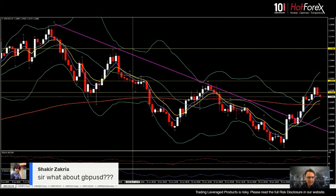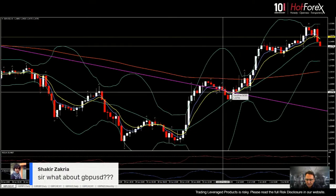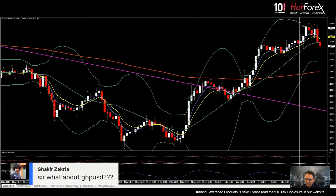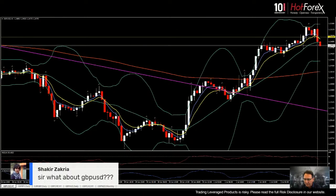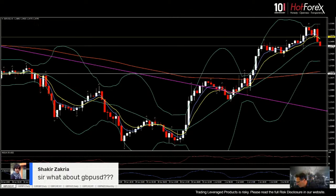The 1 hour, again has been a strong day, and it's just rolling over now potentially, given the NFP roll. So we obviously ran into resistance today, 125.25. NFP's given the dollar a bit of a bid, so it looks like that's moving down now in the shorter time frames. Okay, let's move on from there.